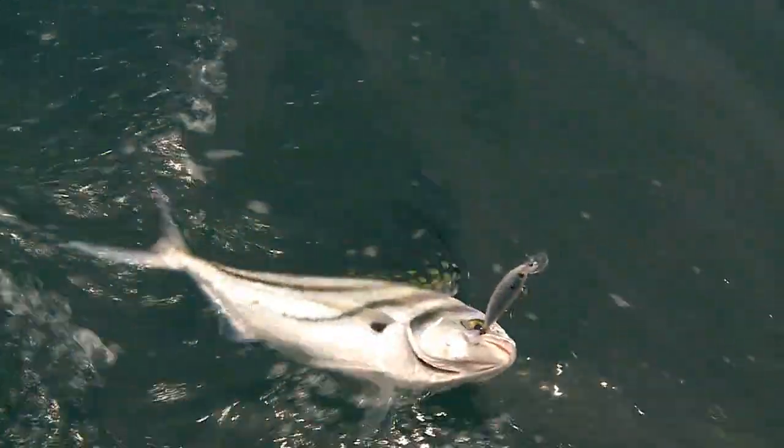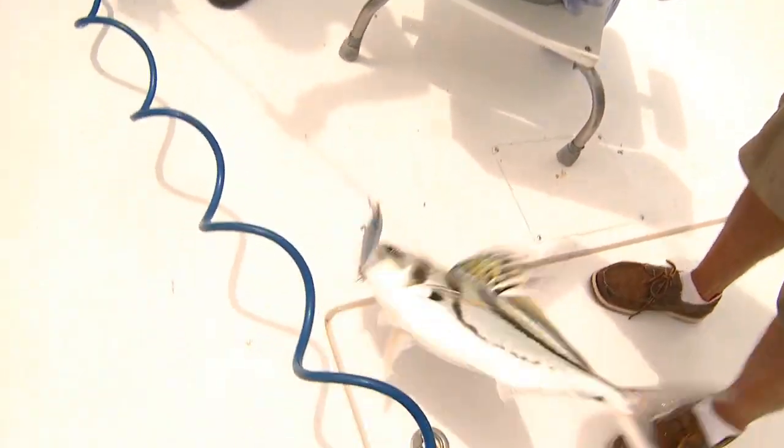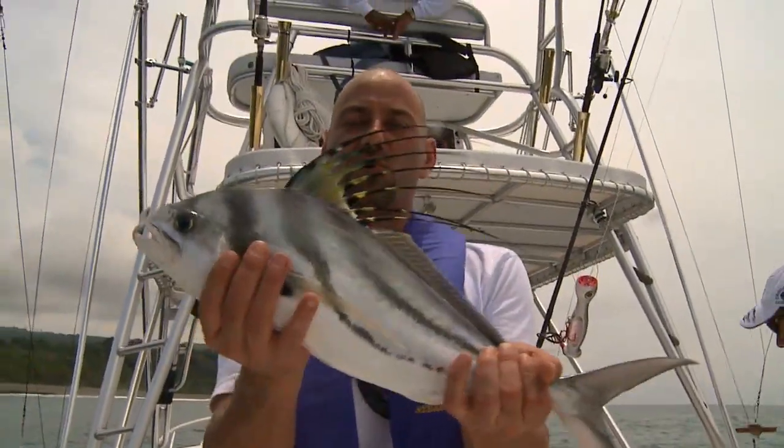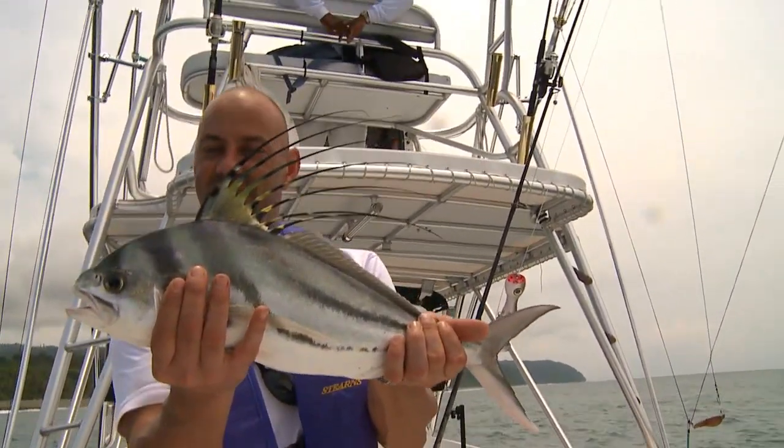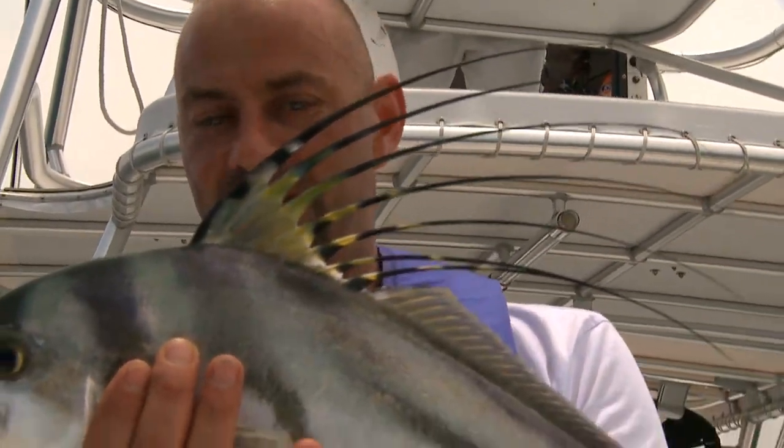Uno, dos, tres. Yeah, baby. My first rooster fish, baby. Nice. Look at that. Isn't that a beautiful fish? That's a beauty. All right, let's get this guy back in the water.